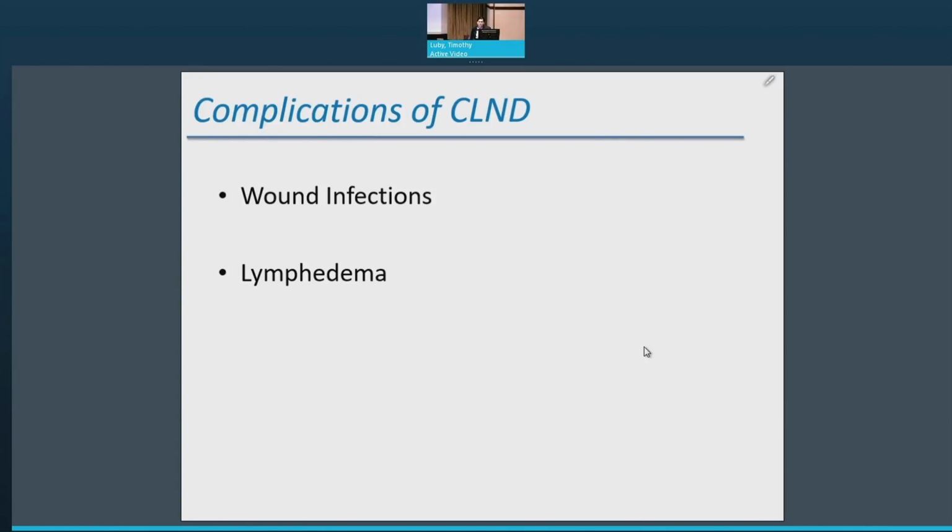So the rate of swelling after an operation can be reported to be as high as 25% in some of those old series. Now, not all of that is bad swelling. Most of the lymphedema is pretty mild, just a little swelling, but some patients get really severe debilitating lymphedema. And then wound infections, these are typically mainly seen in the groin. And these can be bad wound infections that require flaps and plastic surgery to fix.